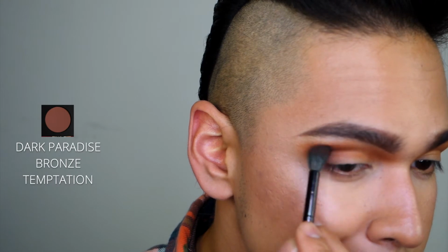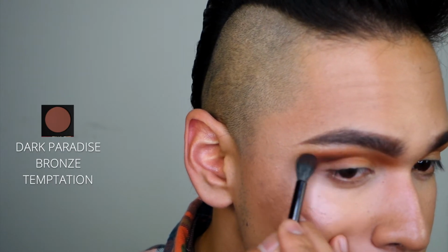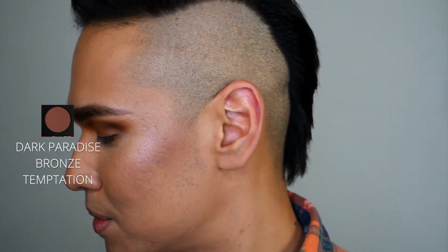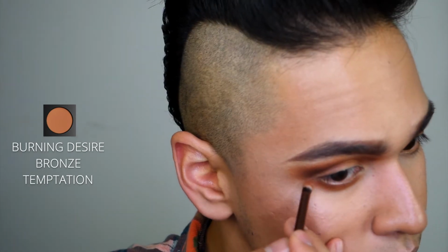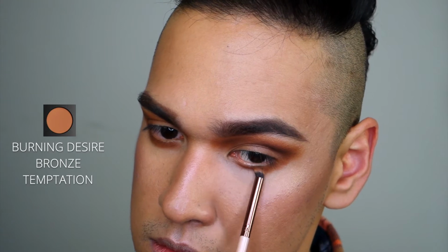Okay, now I'm going to use Dark Paradise on top of that to make it a little bit darker. And unlike other tutorials, I am digging the brush in the pan. Okay, let's bring that to the bottom and shape this out a little bit more. I'm going to take Burning Desire with a small brush and start doing the bottom. Okay, I'm going to put Dark Paradise on top of that.